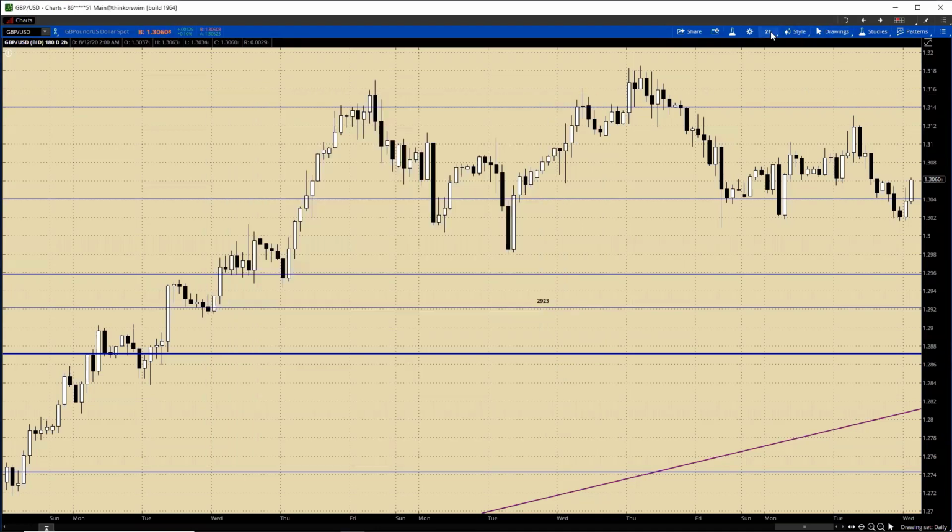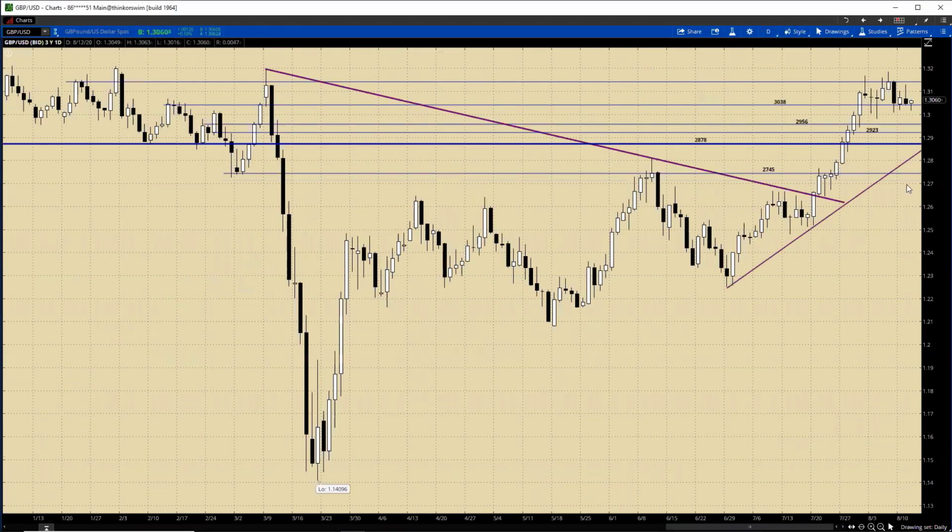And if you look at the daily, you can see how we rallied up. We kind of went up, landed on a dud. That one might press a little bit lower, but not so far. Let's go and move into the Aussie dollar.